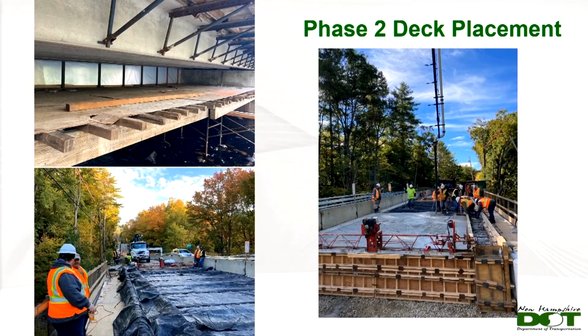Once we got to the deck placement for phase 2, it was later in the year, the first week of October, and in New Hampshire, it's when it starts turning to winter. It's hit or miss. One day it feels still like summer or early fall. The next day it could be freezing. So we preheated underneath the beams overnight, but then we had good temperatures after the deck placement, so we didn't have to heat long term, but we did cover the deck with insulated blankets for 7 days.